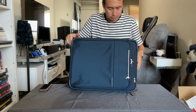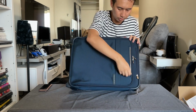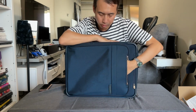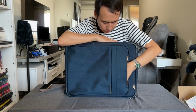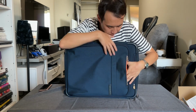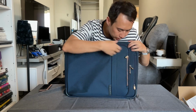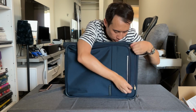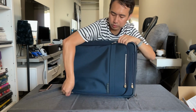And then let's get on to the main pockets. So this is a front pocket, just like in the Victorinox. This one is not very deep at all. The Victorinox might even have a deeper front pocket than this one. This one's only this much, so you can't really put much here. Again, maybe you can put some coins or something like that, but not very much.